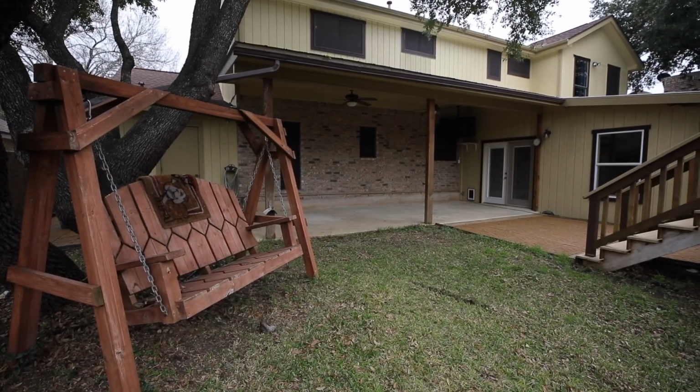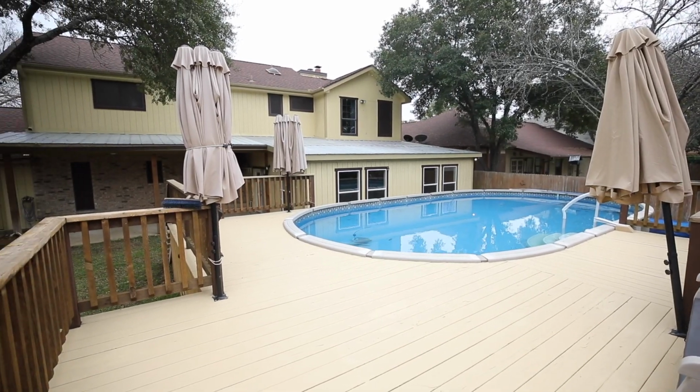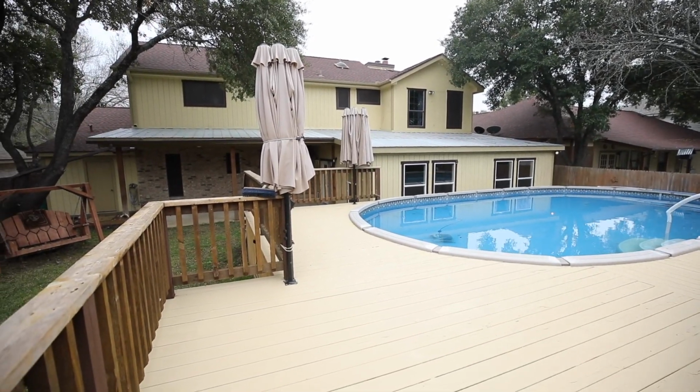The backyard has a covered patio leading to this amazing deck with the pool. Absolutely perfect for a backyard retreat.